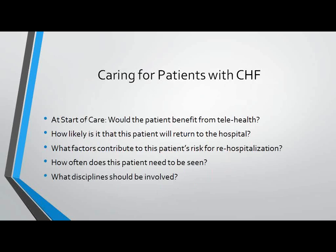So this is an example of caring for a patient with congestive heart failure. At start of care, would the patient benefit, as I said, from telehealth? How likely is it that this patient will return to the hospital? Perhaps very likely if they are in and out of the hospital many times. What factors contribute to this patient's risk for rehospitalization?